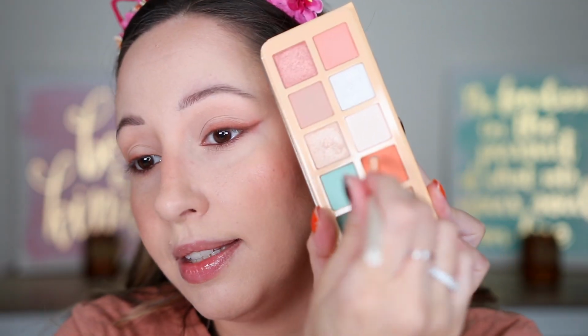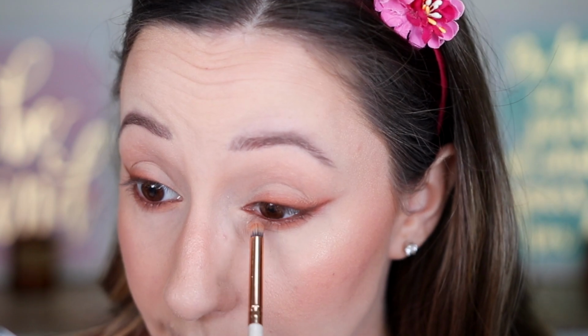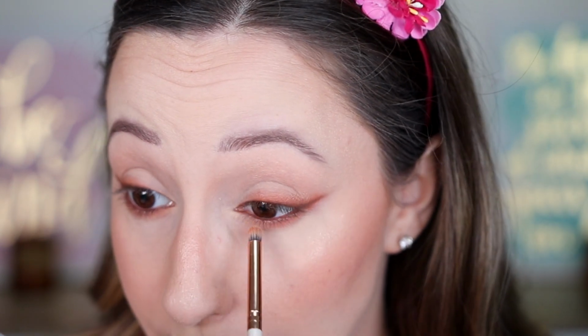Now I'm taking the same orangey eyeshadow and I'm going to blend this all over the lower eye, in the inner part, also in the outer, and try to blend the product inside the lashes so we don't have nude skin peeking through.